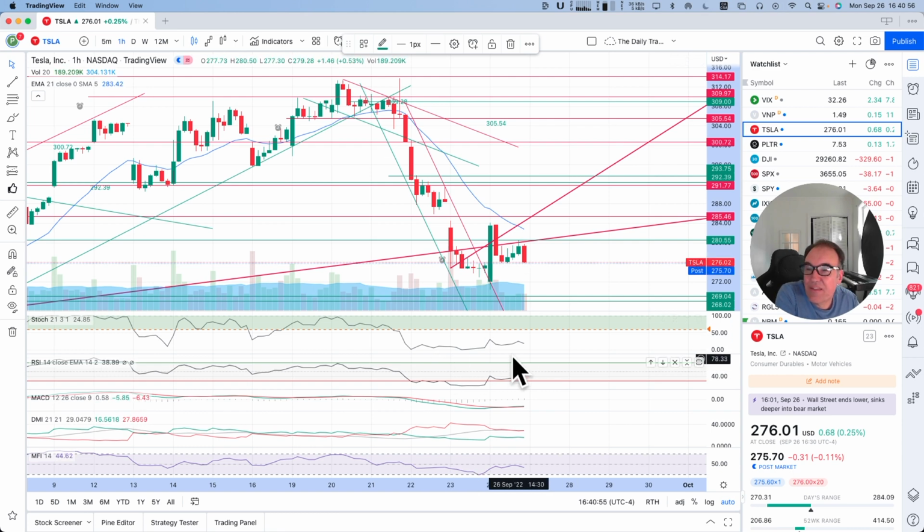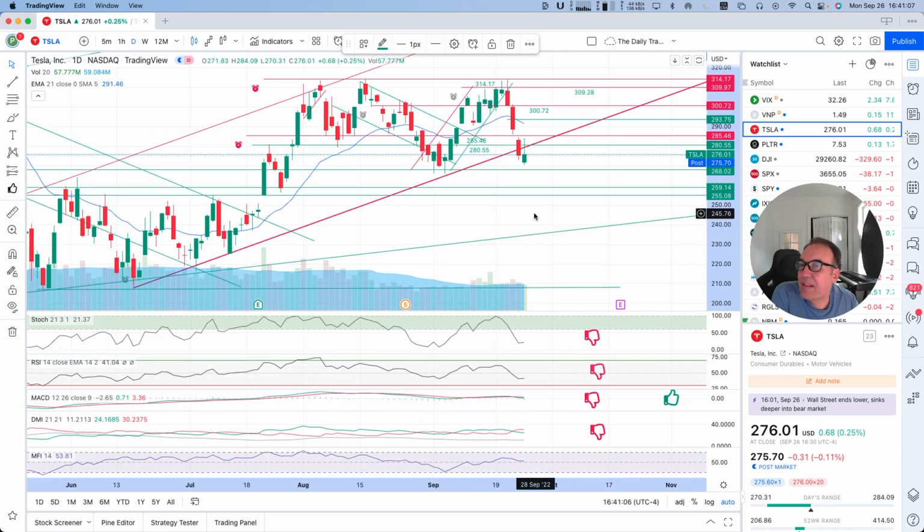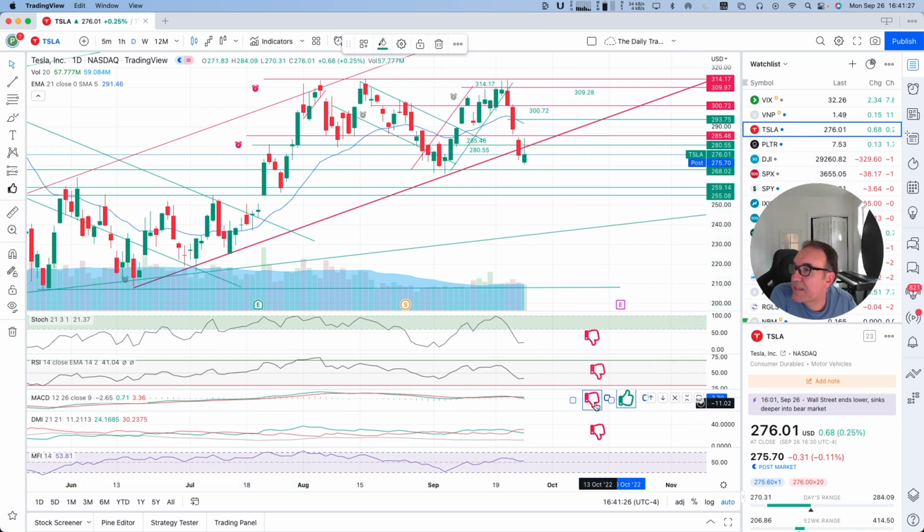But no stochastic there. There's no force in the stock. It should keep going down a little bit. Let's go back to the daily chart. The stochastic has not moved at all, so we are still at 28. Everything else is bearish except that we still have the two lines of MACD above zero, so that's still bullish, and DMI is also down.